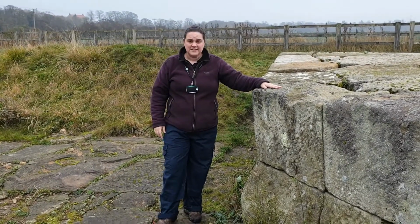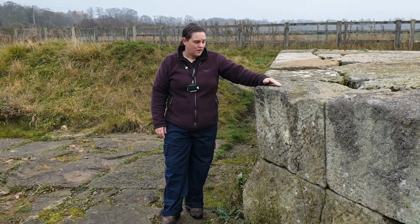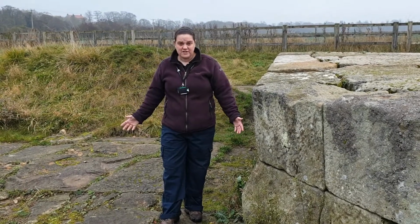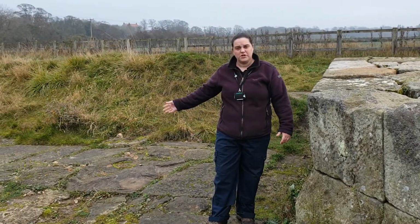This was discovered in 1972. They were actually digging out gravel. It was a gravel quarry when they clipped this, and they managed to expose it. It's now a heritage site, but we can go down and have a look at the rest of it. The rest of it's pretty rubbly.